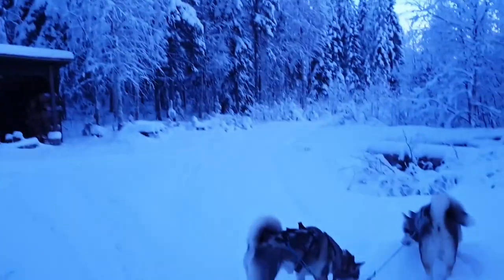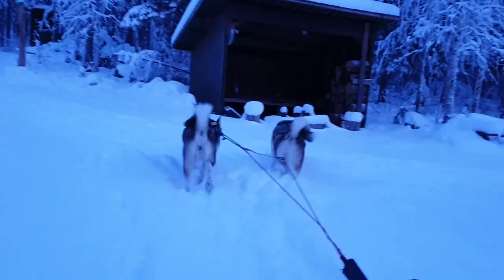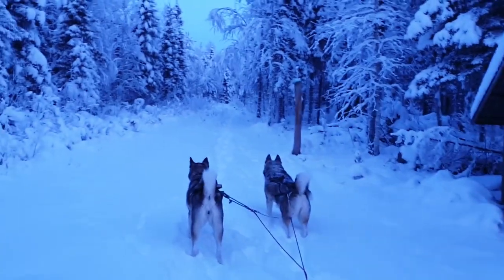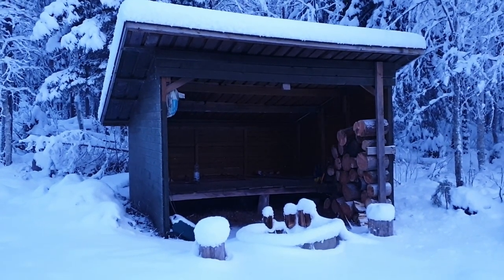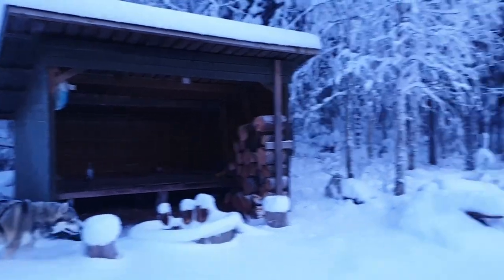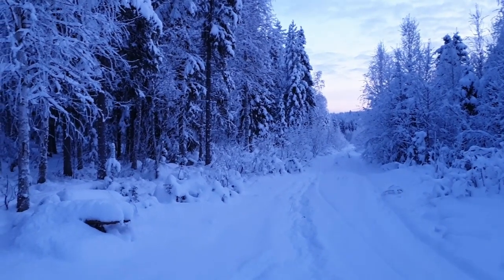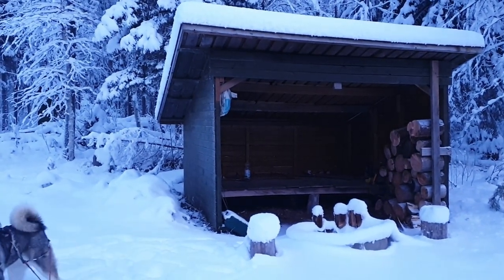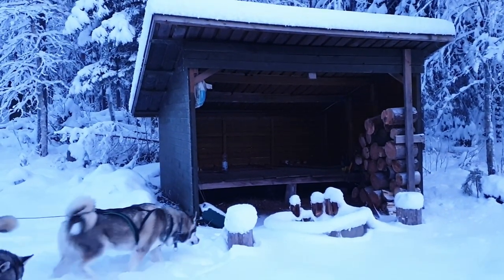Hunting tower. Vänster. Vänster means left. Stanna. Vänta. This is a reindeer herder's hut. Lavvu. There's lots of reindeer in this area. Some firewood, fireplace, a place to cook.